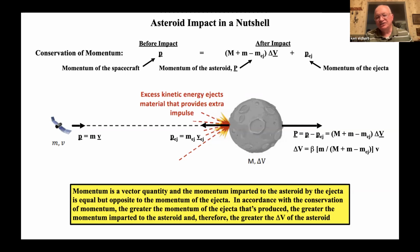So it's sort of like getting something for nothing. Of course, in this case, it's at the expense of the asteroid, but that's exactly what you want. And it's kind of a neat thing. Instead of just getting momentum from the spacecraft, you have the ejecta that's actually helping you.